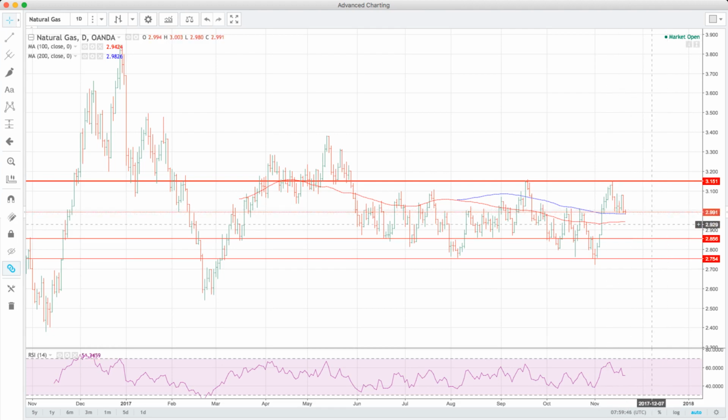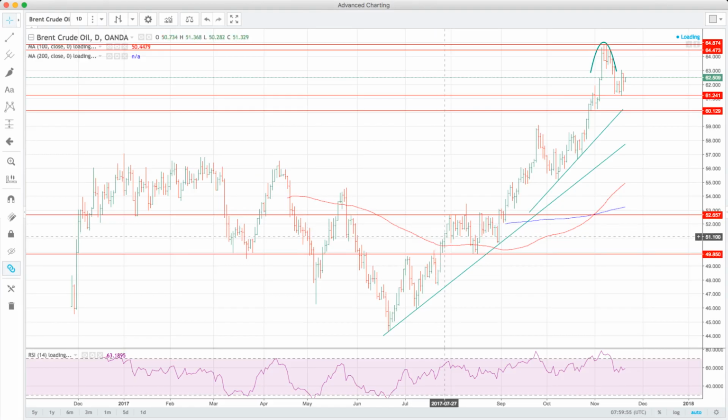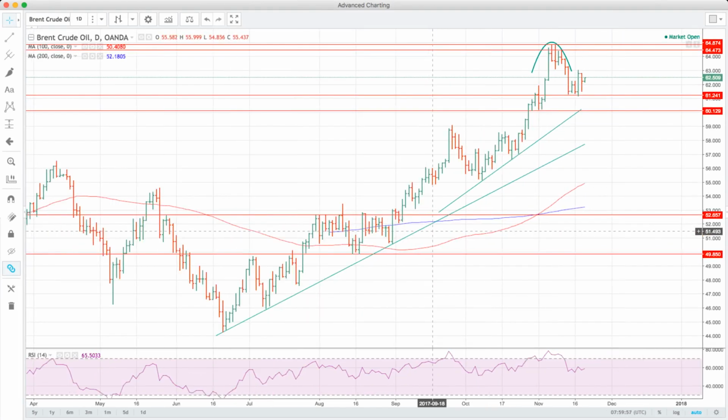But do keep an eye on the blue line, the 200-day moving average. Brent crude. We have the OPEC meeting and non-OPEC meeting in Vienna on the 30th of November. As liquidity reduces into Thanksgiving week, we are starting to see a lot of choppy ranges in oil, as a lack of news, so to speak, and speculation about the OPEC meeting seems to be translating into some intraday volatility.